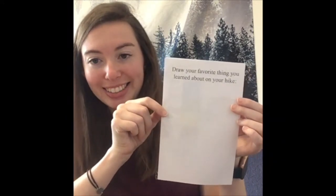Also on the last page of this book, it asks you to draw your favorite thing that you learned about on your hike. So you can draw a picture of it. You can also tell me about it, because I'd love to know. What did you see? Did you find all the colors? Which color did you find the most things of? Which color had the most lines next to it?